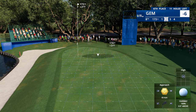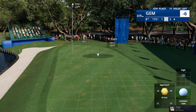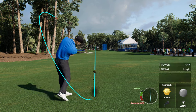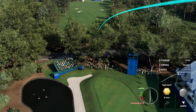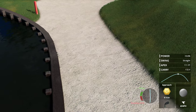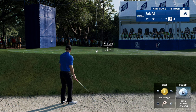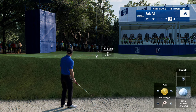I'm going to put a bit of loft on this one. 8 iron. Bring it back just a touch. Let's try that. Okay, nice. We've got the perfect at the top. Oh, no. Shit. Oh, that bloody turned a bit. Should be okay, though. That's okay. That's got to be disappointing. That was on a little bit of an overswing at the bottom there. That wind wasn't very strong. I'm surprised it went that far.